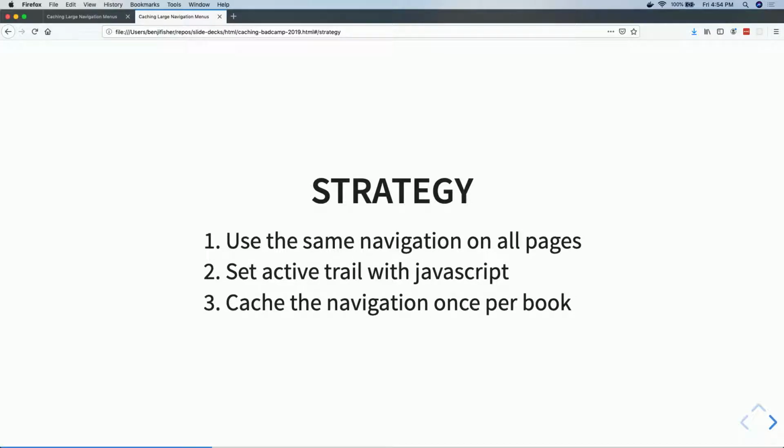Get rid of that. Don't do that at render time. Don't add the CSS classes at render time. Use the same markup for every page, and then set the active trail with JavaScript, client side. So those points 1 and 2 go together. Deciding to set those CSS classes with JavaScript means that we can use the same navigation on every single page in the book.